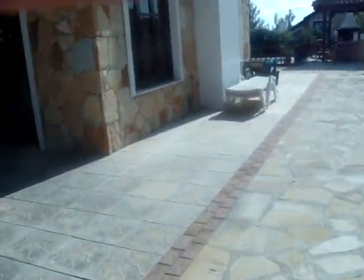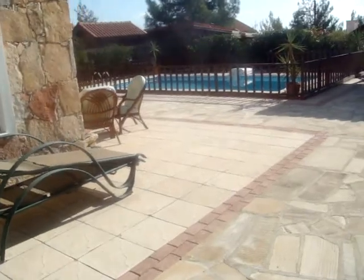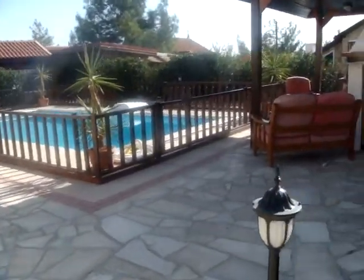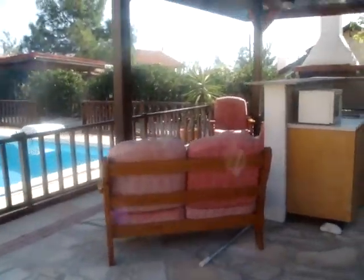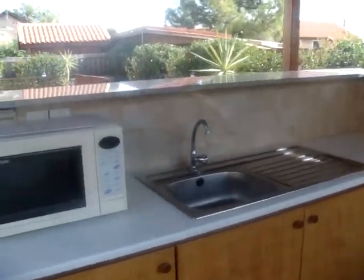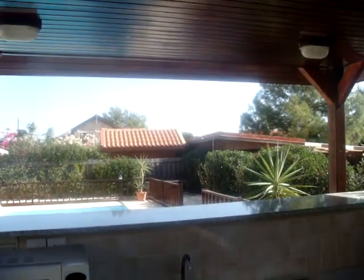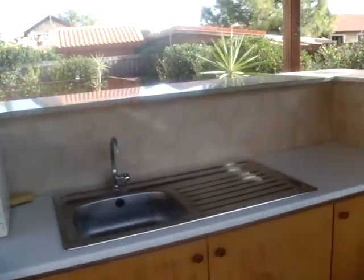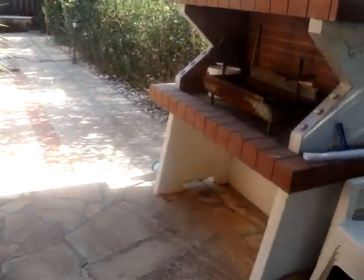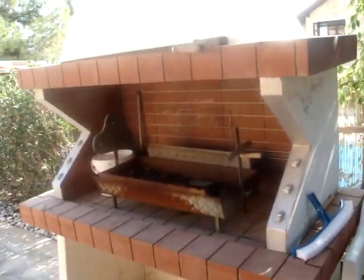Moving on down the side of the house. We're coming up to the bar area, which is very good in the summer. You can sit under here with lights, keep out of the sun. Next to it is a barbecue area, quite good size.